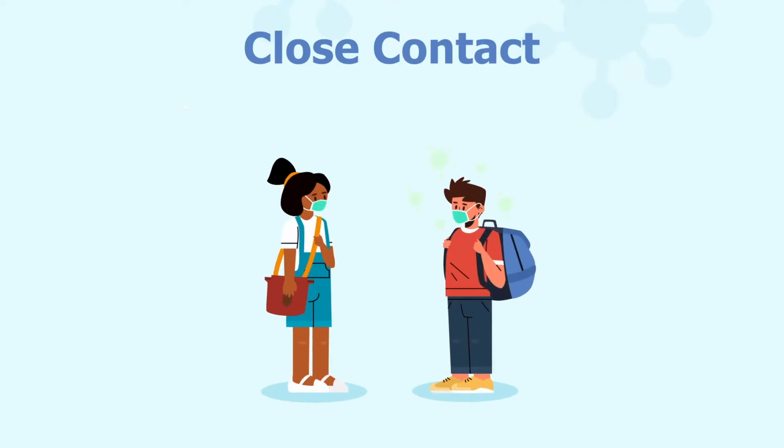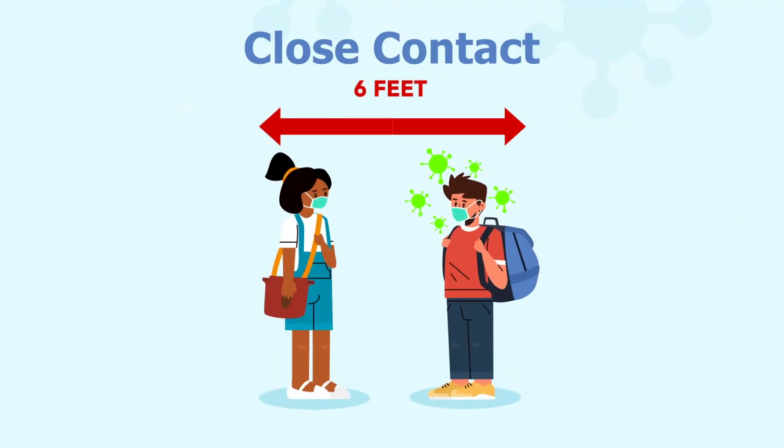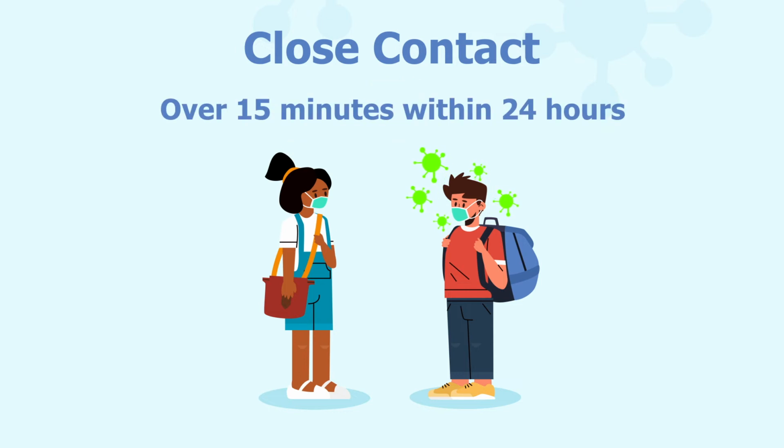So a close contact is any individual that's within less than 6 feet of an infected individual for a cumulative 15 minutes over the course of a 24-hour period. So it's not just a one-time shot, but when that individual across 24 hours has been within less than 6 feet of an individual for more than 15 minutes.